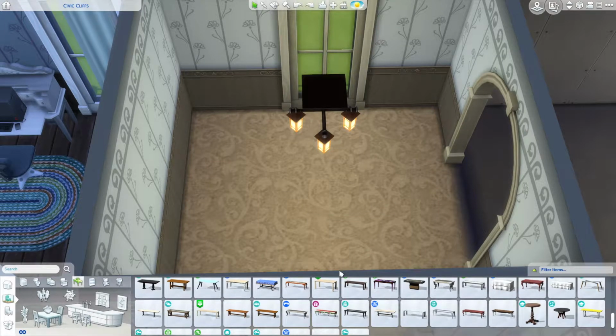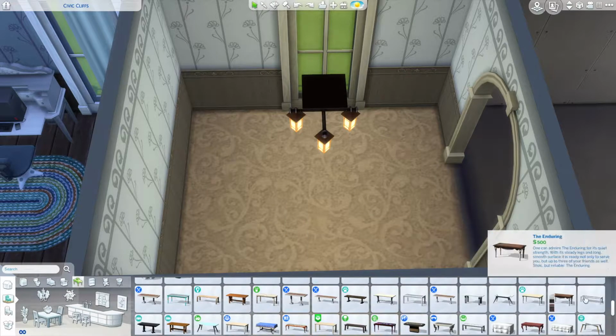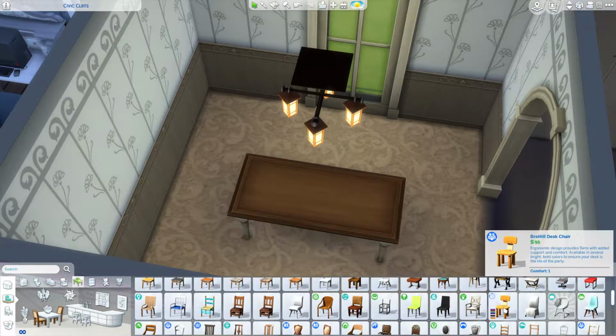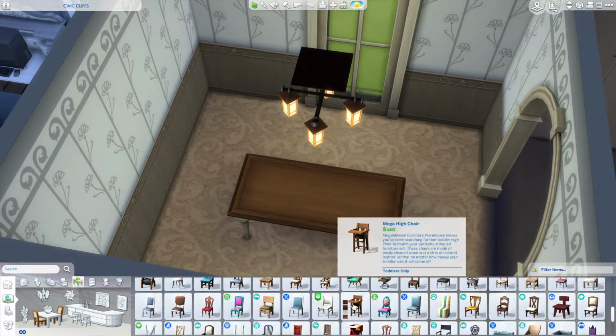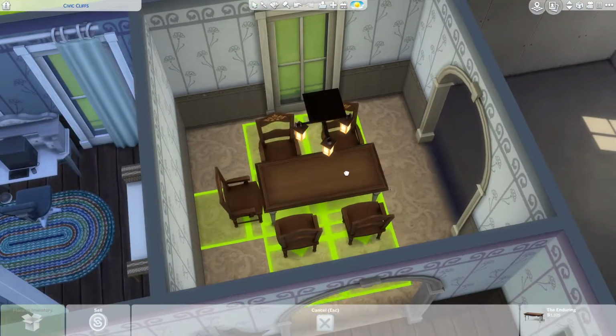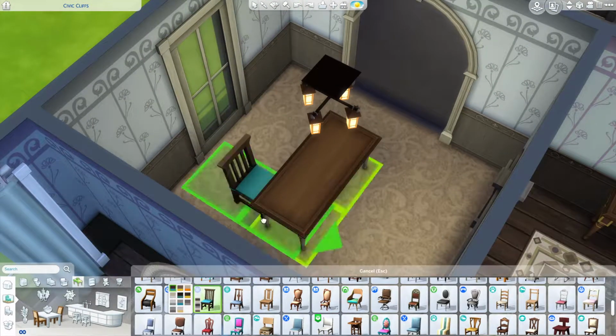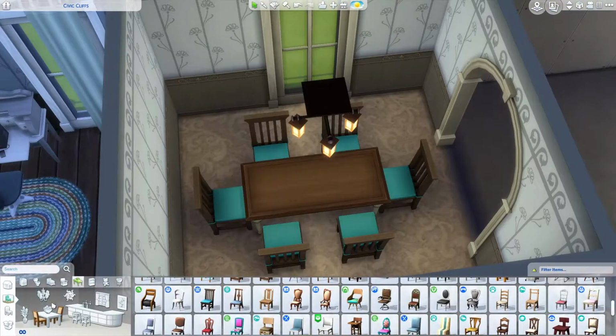So next up, this is the dining room, and it took me a while to figure out what I wanted to do with the dining room. I kind of like the idea of it being a little walkthrough area. So I used one of the tables from the base game, and I used those Jungle Adventure chairs because I don't even know if I've ever really used those chairs. And they really look nice.